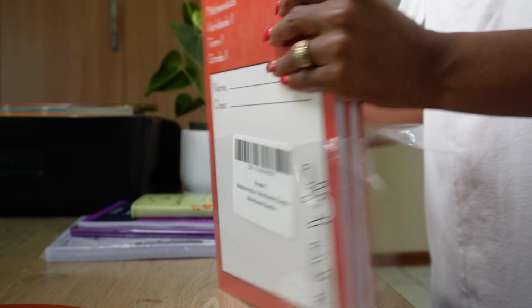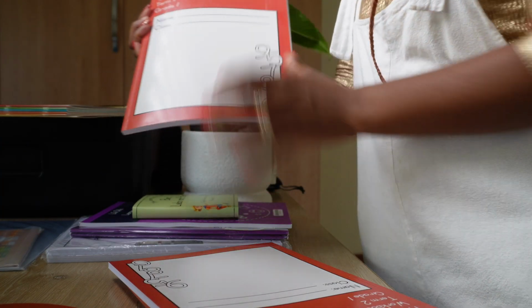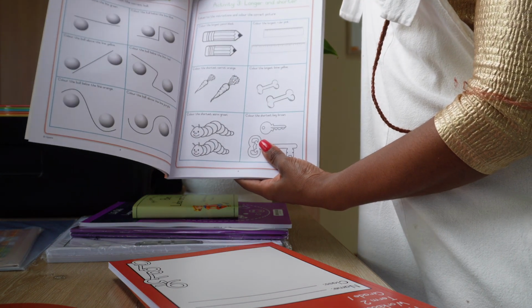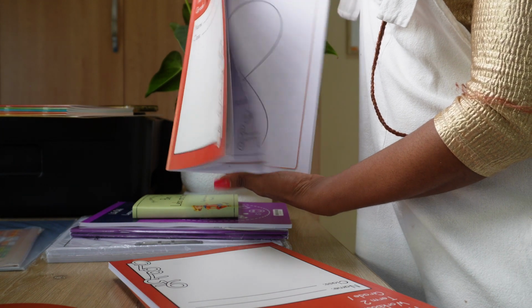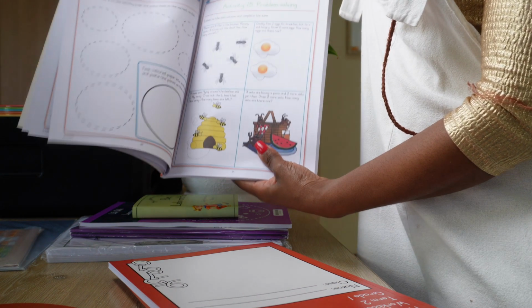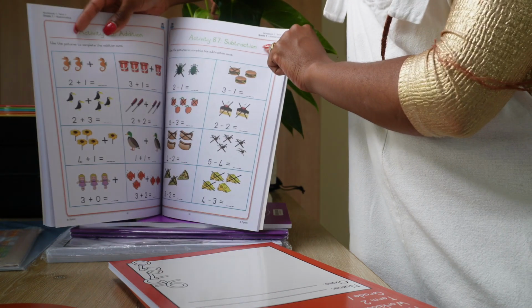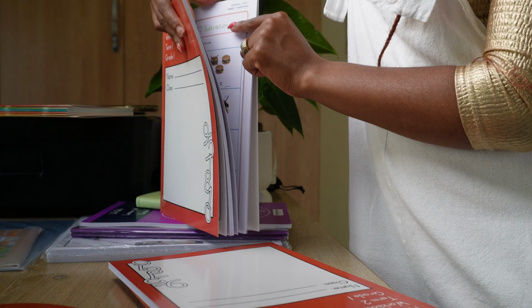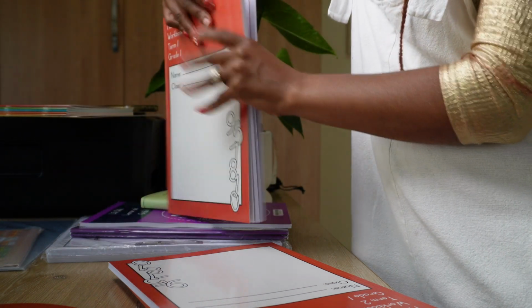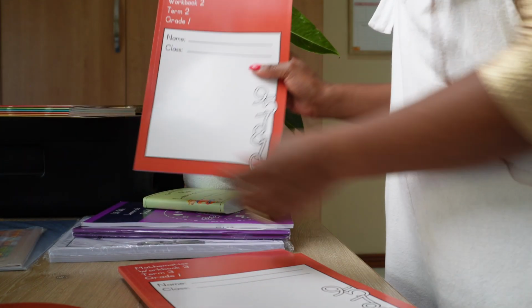So I'm unboxing the math. This is the term 1 workbook, and this is how it looks. So that is why I was saying that I think the math is going to be underwhelming for her, because she was using Horizon Maths last year and Rebecca. So she's very advanced when it comes to math. She's already doing long addition and long subtraction. So the simple thing of counting, I think it's just going to be something she's going to finish. She'll probably finish the term 1 book in a week, because that's how advanced she is in maths.